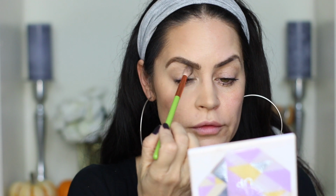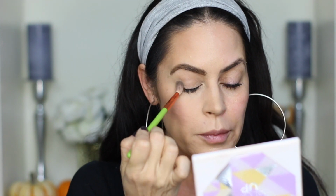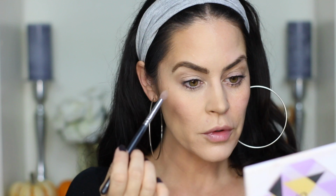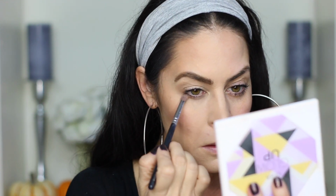So, where were we with the eyes? Before I was rudely interrupted by dropping a powdered loose blush on the floor. So I'm just popping the bronzer in the crease, and then with a more tapered brush, I'm putting the bronzer on the lower lash line.